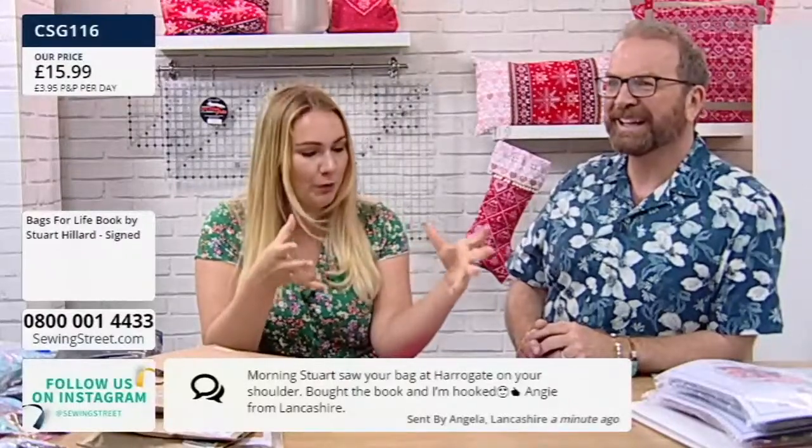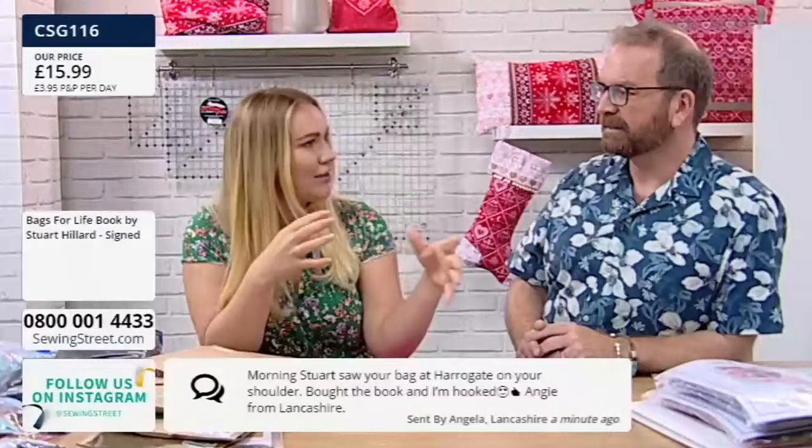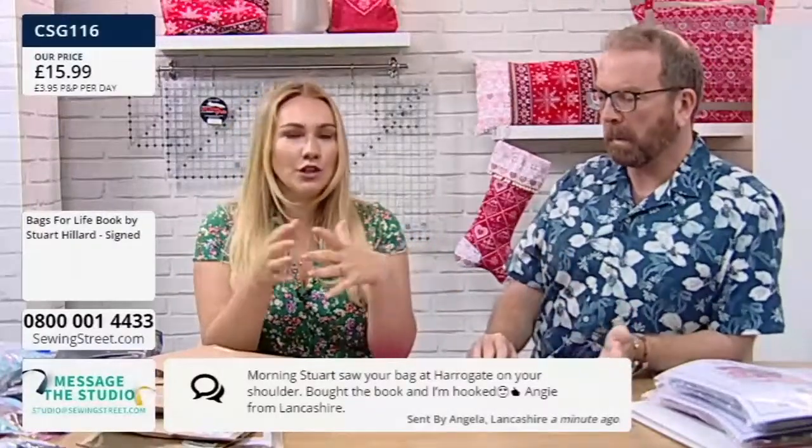In a full book like this, a hardback book, it's going to last you the test of time. It's one that you're going to come back to years later. Even if you stop sewing for a few years and you don't quite remember a technique, you can come back to it.